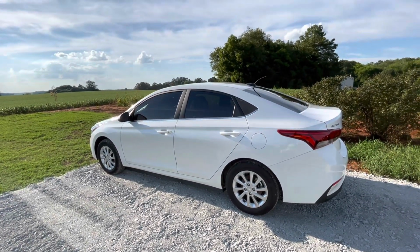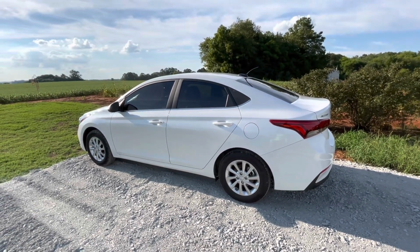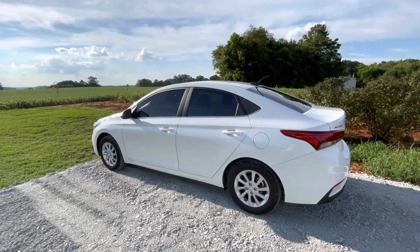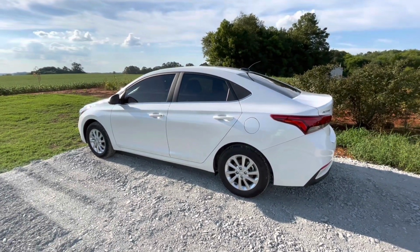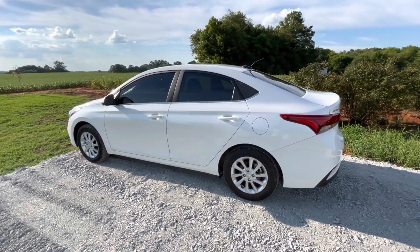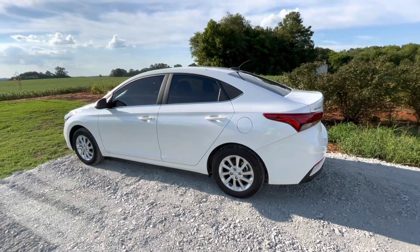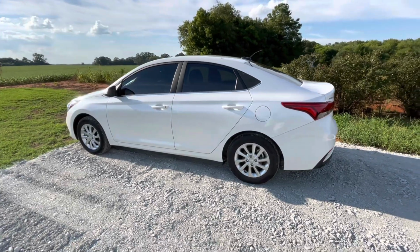But that was the Hyundai Accent, and I'm going to just go over the warranty on it. There's a bumper-to-bumper warranty, 60 months or 60,000 miles. The powertrain warranty is 120 months or up to 100,000 miles, whichever comes first. And there's free maintenance, so all your oil changes and maybe a few other things, but basically your oil changes. You get 36 months or up to 36,000 miles on scheduled oil changes for free. Boom. Out.